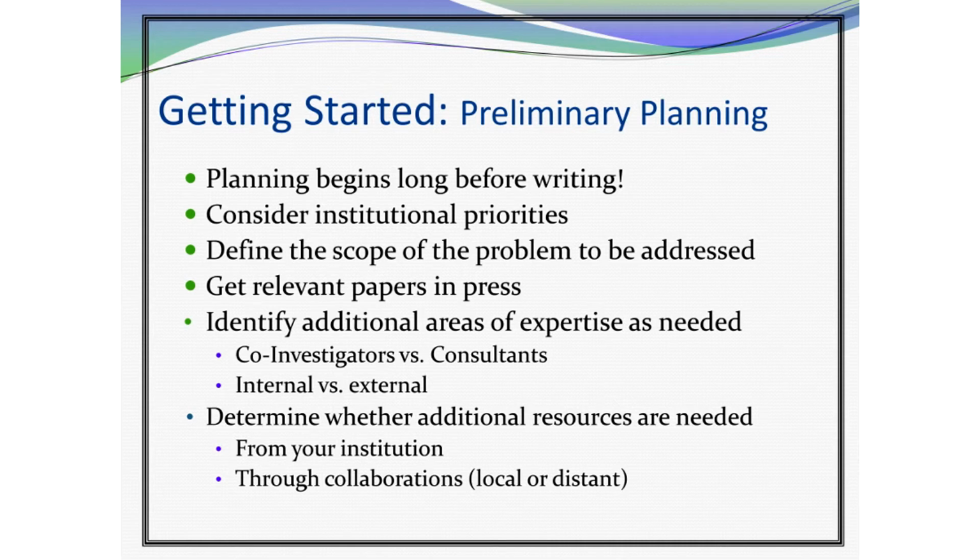So let me interject something. The way we're going to do this, by the way, Elena is going to give this talk, and every so often I'm going to add something.